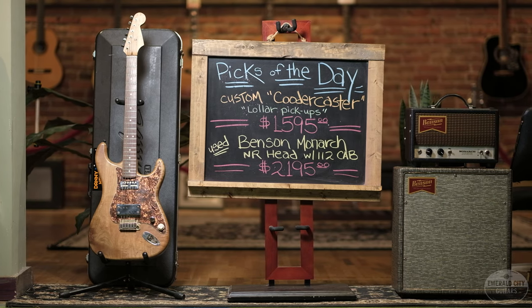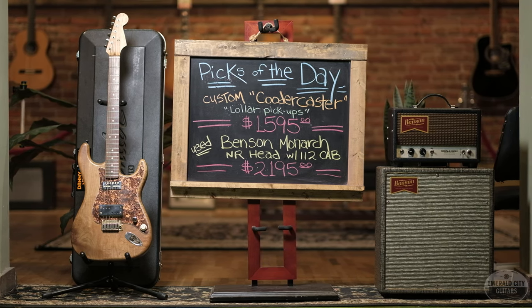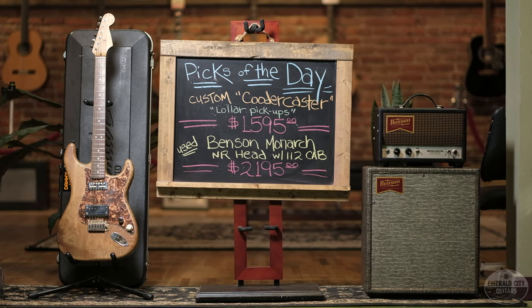So there you have it, folks. My pick of the day, a really cool old Coodercaster with a walnut body loaded up with Lollar pickups, through this pre-owned Benson Monarch head and cab.